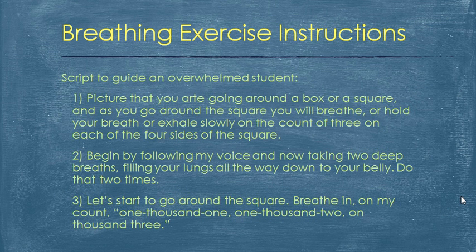Okay, so we're quickly going to go through breathing exercise instructions. Here's a script to guide an overwhelmed student. First, picture that you're going around a box or a square, and as you go around the square, you will breathe in, hold your breath, or exhale slowly on the count of 3 on each of the 4 sides of the square. You can use 5 seconds or what have you. Begin by following my voice and now taking 2 deep breaths, filling your lungs all the way down to your belly. Do that 2 times. Let's start to go around the square. Breathe in on my count.